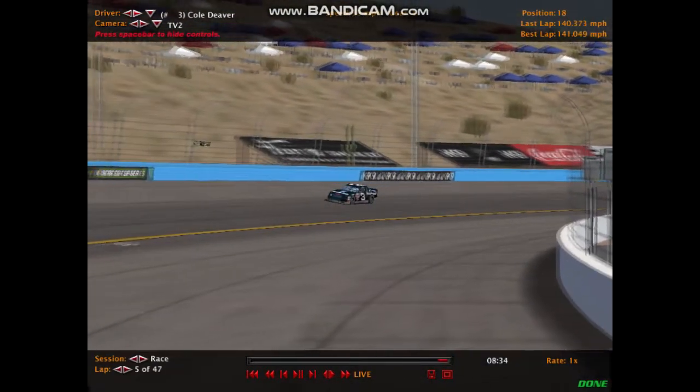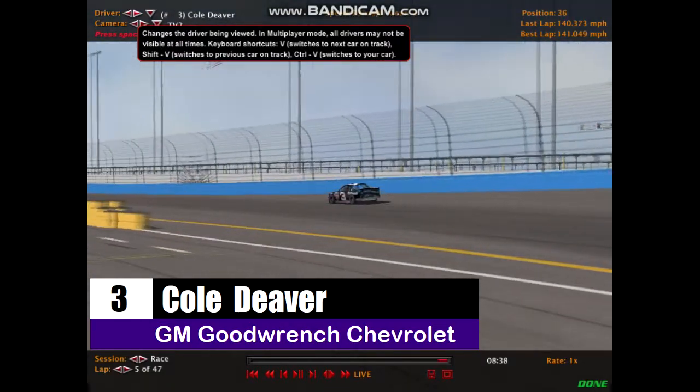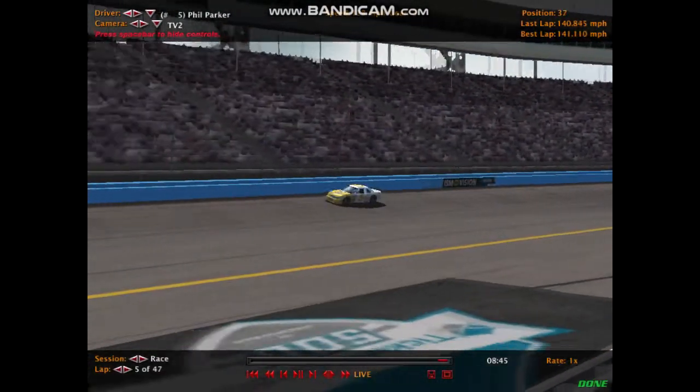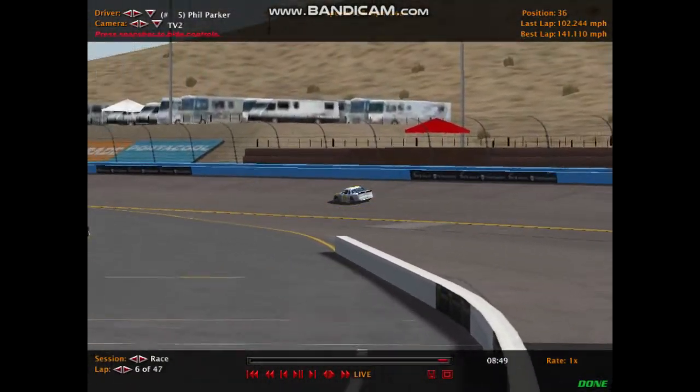And he's kept it going amazingly enough, that GM Goodwrench Chevrolet. Phil Parker was also involved in the crash in the number 5 car. There's Whitman in the 17 car. There's Parker in the 5 as caution number 1 is flown on lap number 6.